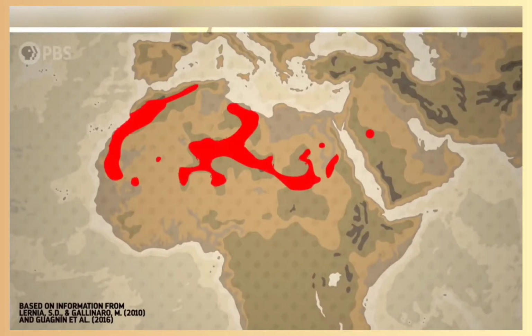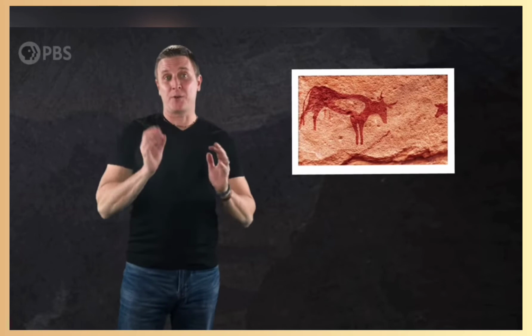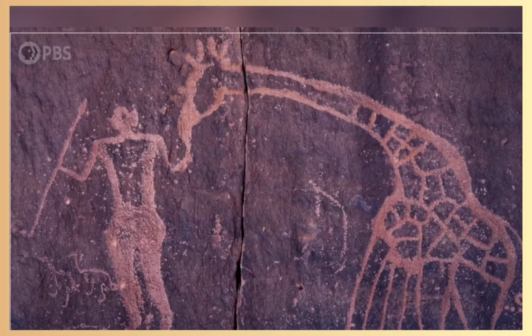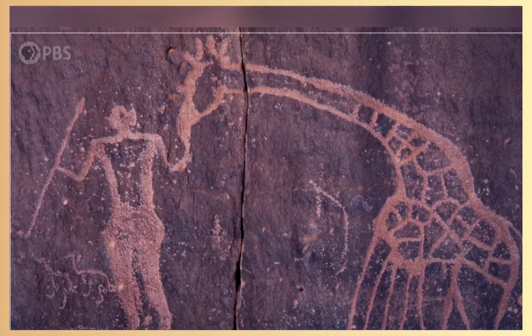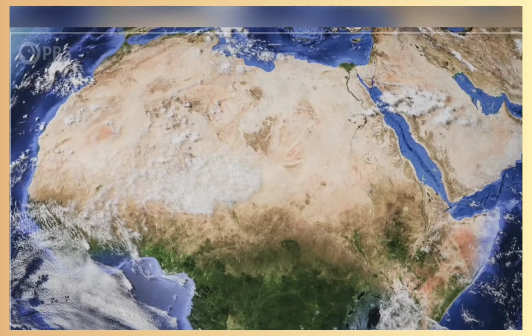But this rock art is everywhere, from the Western Sahara to Saudi Arabia. And it's also incredibly accurate, which means the artists were really familiar with the animals that they were depicting. For the artists to be that knowledgeable about hippos and giraffes, those animals had to have lived there. So all of this means that the climate of the Sahara must have been completely different thousands of years ago.